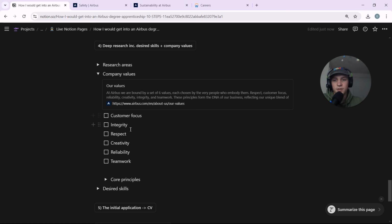So: customer focus, integrity, respect, creativity, reliability, teamwork. You need to show in your application that you're going to match all of these. So you've got to mention a time in your CV, potentially, when you've given really good customer service, okay? Mention all these keywords here.